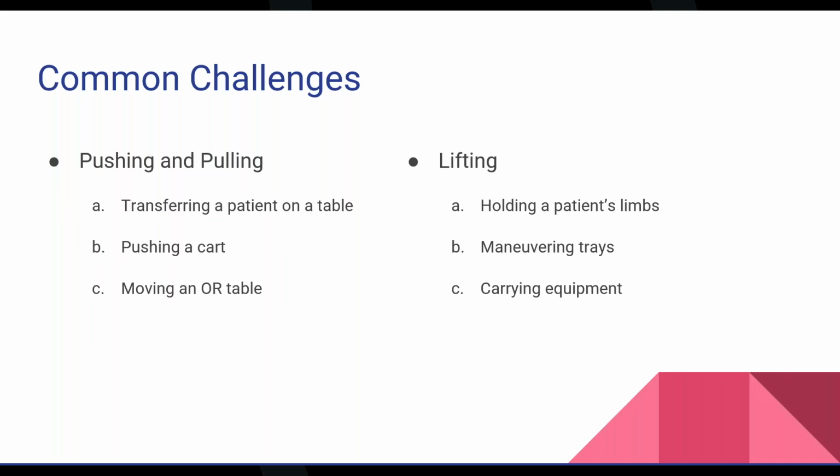And so that can be a patient's limb, where you have to lift and then hold it for up to minutes at a time, maneuvering trays, or carrying any sort of equipment. These are all things that require more force out of your muscles, and your body can compensate for not being able to provide that force by stressing a joint or holding a joint in a less than beneficial position.